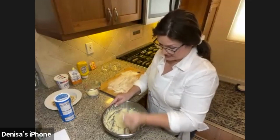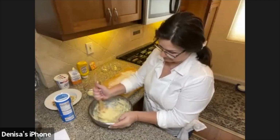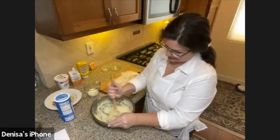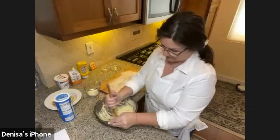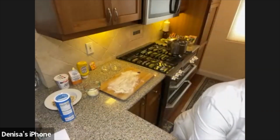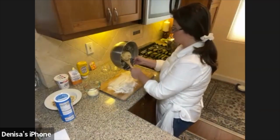So this is about the right stickiness. And I think I'm gonna mix it for a little longer. I already have one that I had prepared earlier, and I'm gonna use that to pour onto my floured surface.